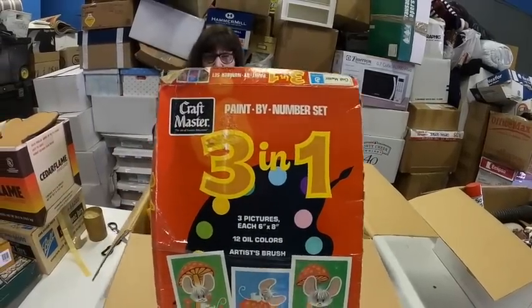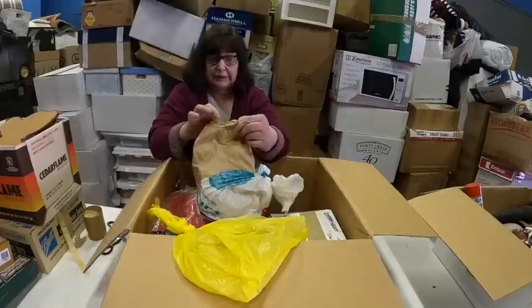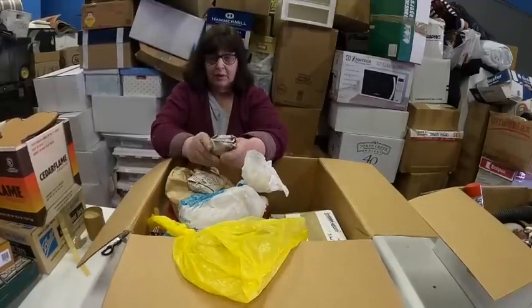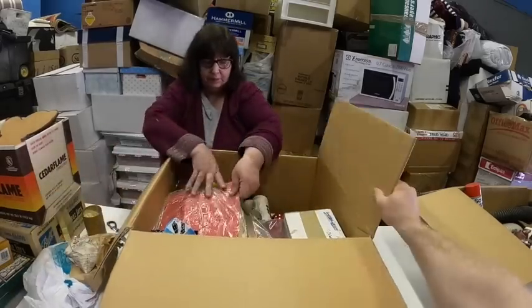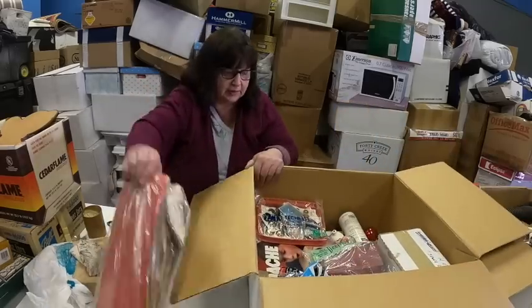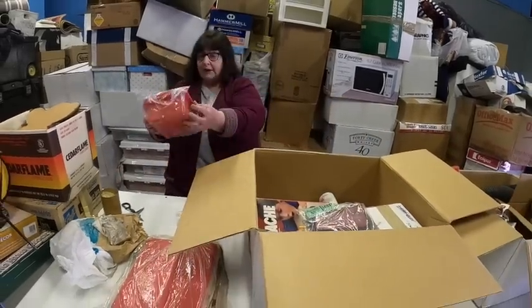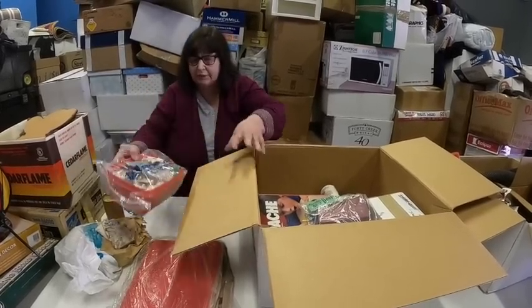Craftmaster 3-in-1. There's no telling what's in here. Oh, man. It's all wrapped up. Well, let's take everything out of the box since this is the last box. You can start on it. Ooh, there's some nice buttons. Oh, yeah, we're getting a little ahead of ourselves, but wow. Well, we got to open it up to make sure, but I think it's all buttons. Yeah.